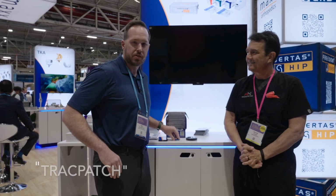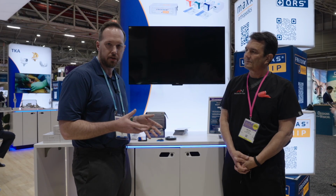TracPatch is a wearable device technology that's used to address a lot of issues that we have in medicine. One is, how do we properly define and identify if someone's recovering well? How do we serve patients that don't have access to care well? And finally, how do we reduce the cost of care by doing things such as reducing the amount of PT and other types of services when a patient may not need it?